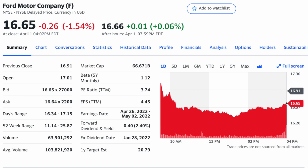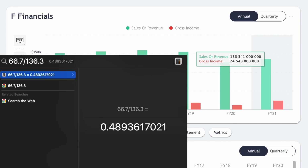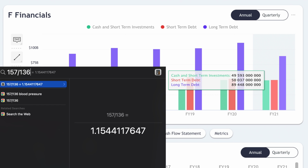For example, let's take a look at Ford stock. Currently, Ford has a market cap of $66.7 billion, while they produce revenue of $136.3 billion in 2021, which gives them a price to sales ratio of 0.49. However, when we take Ford's market cap, add back in their debt, and subtract their cash from the balance sheet, we get an EV of $157 billion, and therefore an EV to sales ratio of 1.15.